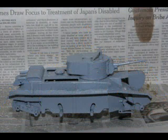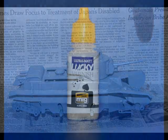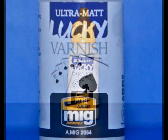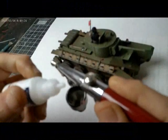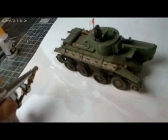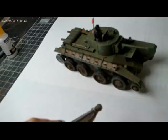In addition to using a primer coat, which I've never done before, I'm also trying a new product to seal the finish on my BT-5. This is Ammo MIG's Ultra Matte Lucky Varnish. I usually use Dull Coat from a spray can, but this new matte varnish will be applied with my airbrush.